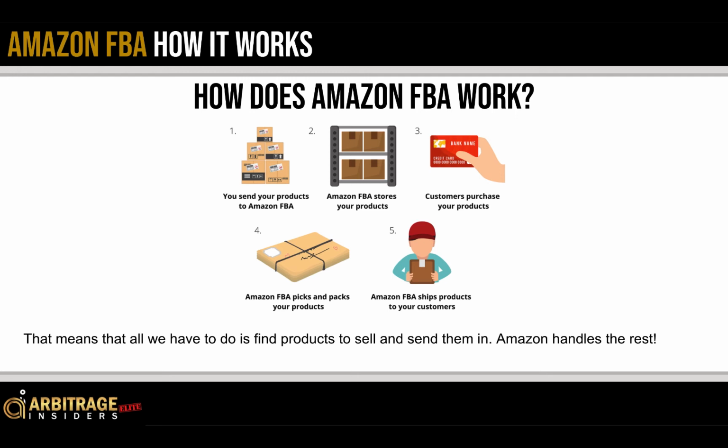All I have to do is find the products to sell in the first place, and then I just put them in a box and send them into Amazon. After that, Amazon handles everything else. Not only do they handle the storing and the fulfillment, what comes under the fulfillment umbrella is picking, packing, and posting, but they'll also handle any customer inquiries as well, which is pretty cool. So we never have to actually talk to anyone, which I'm sure some of the introverts among you will appreciate. I'm an introvert myself, and I don't like to have to talk to people if I don't have to, right? So that's a pretty nice way of getting things done.